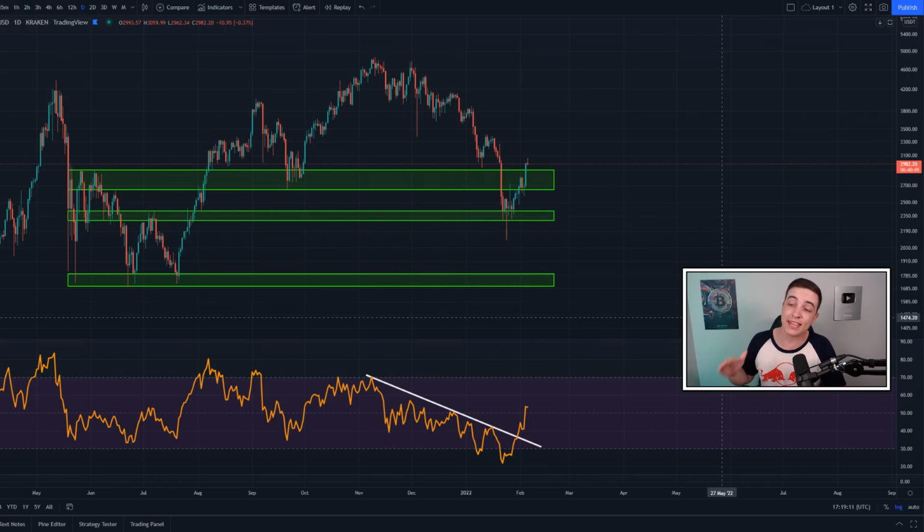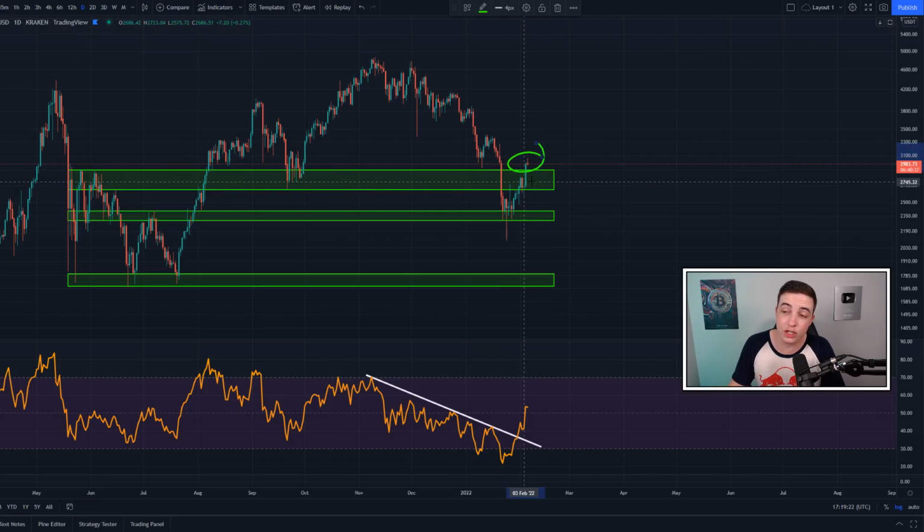So right here, we are on the Ethereum to US dollar chart on the daily time frame. And obviously over the past one day, we have officially broken above this range of resistance, which I've been saying is coming in between 2650 and 2900. And that breakout in the price action happened a few days after we saw the breakout in the daily RSI, which we were also talking about before that actually happened.